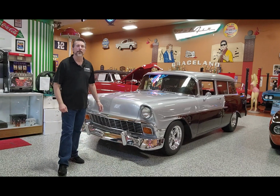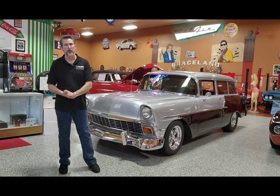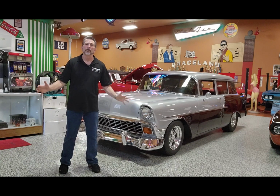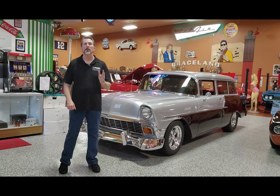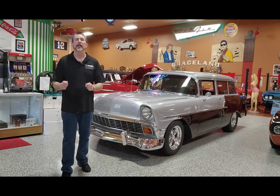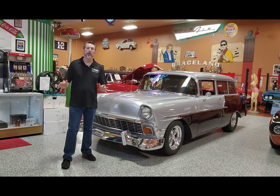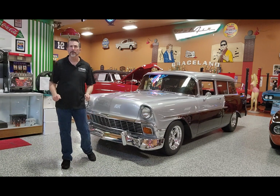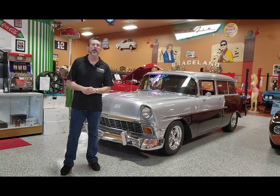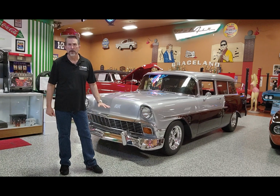The whole front end has been completely redone for you. Upper and lower tubular control arms, powered front disc brakes, rack and pinion, power steering. It is a joy to drive. If you're looking for that weekend cruiser, you want to do the boulevard, you want to go over to the weekend car shows, this is the car for you.